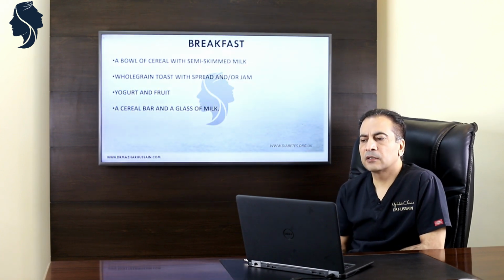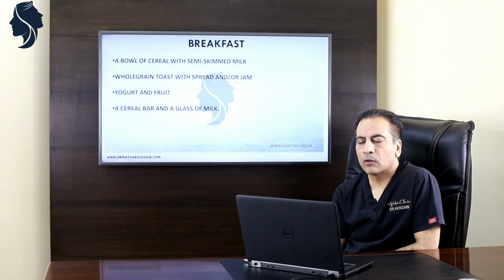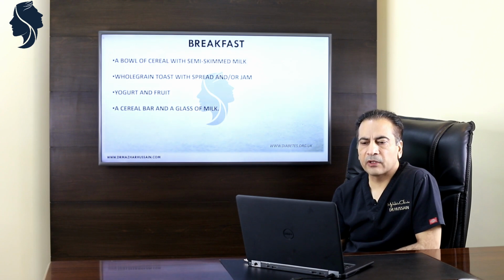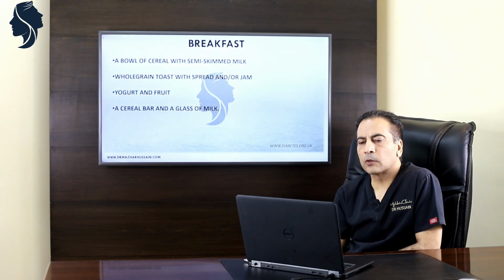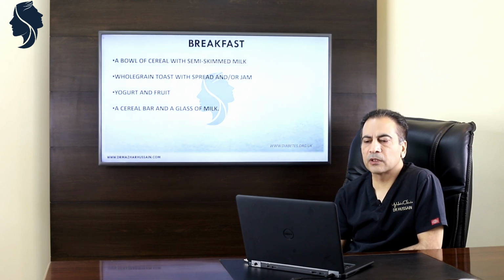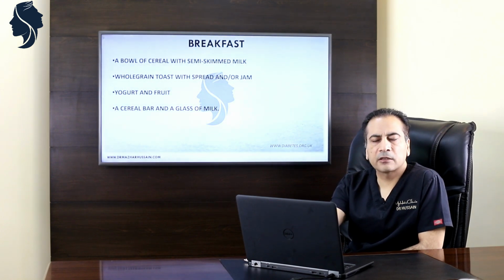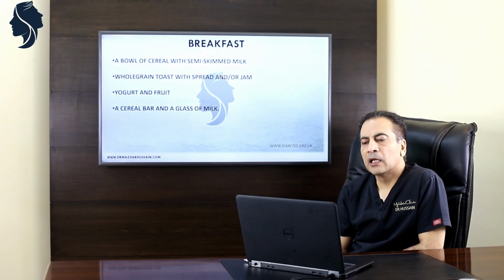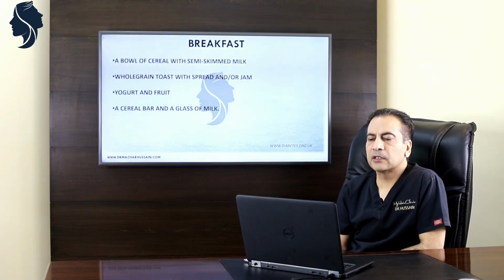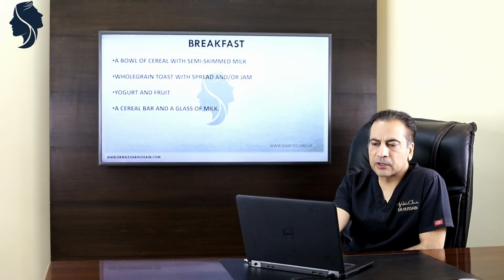I've taken this suggestion for a breakfast from the Diabetes UK organization. Now, they recommend you take one of the following: either a bowl of cereals with skimmed milk, whole grain toast with spread and with jam, yogurt and fruit, a cereal bar and a glass of milk. It's quite clear that it contains a good amount of carbohydrates, and what the suggestion is then that you adjust your insulin dosage to the carbohydrates that you're taking.